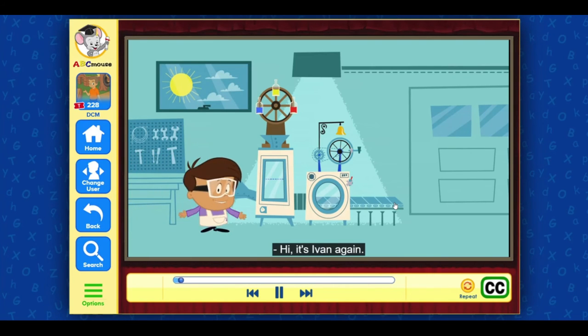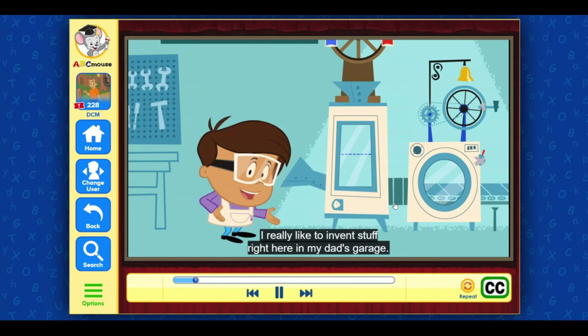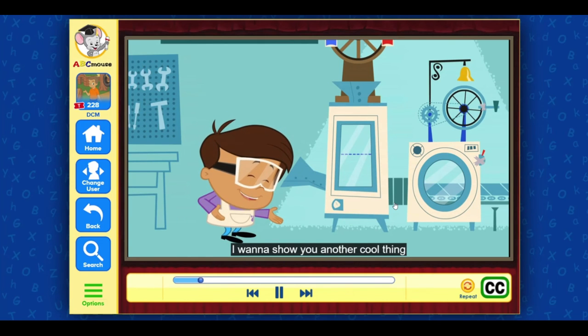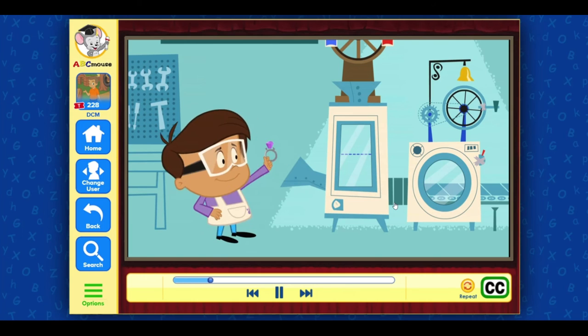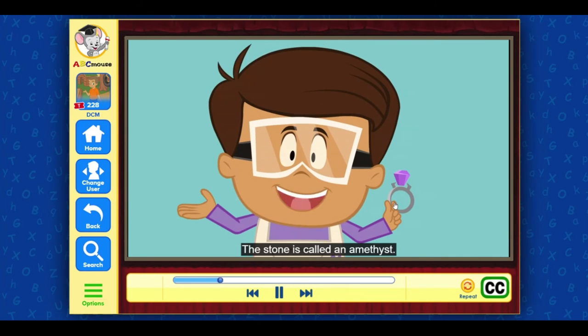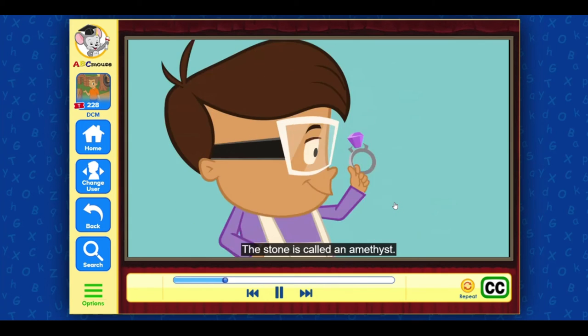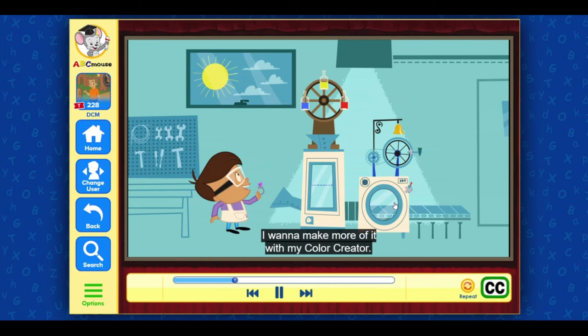Hi, it's Ivan again. I really like to invent stuff right here in my dad's garage. I want to show you another cool thing I can do with my color creator. Pretty, right? The stone is called an amethyst. I like the purple color so much, I want to make more of it with my color creator.